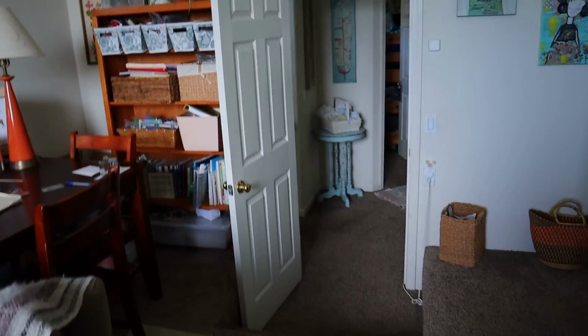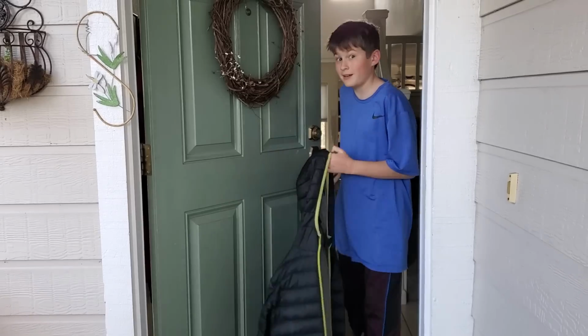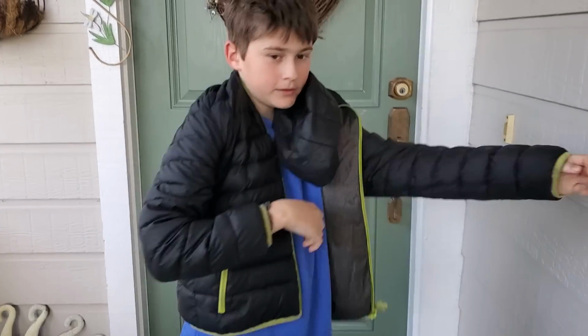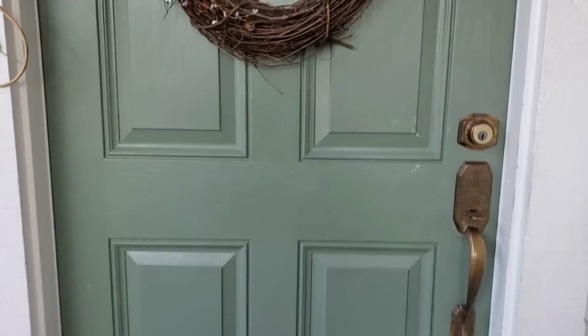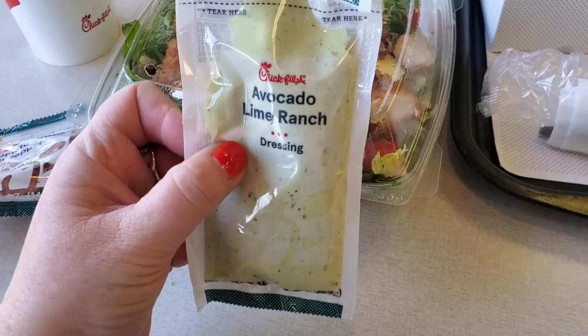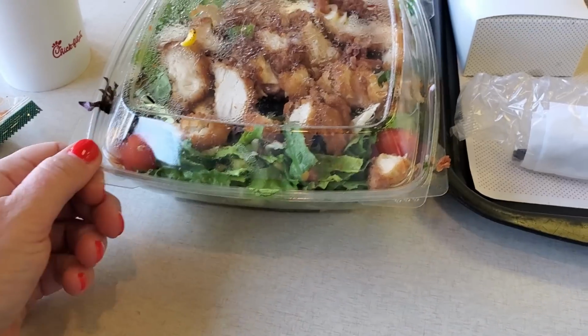All right, I gotta take Torvald out to lunch. Torvald and I could not decide between Shake Shack and Chick-fil-A, so we did a coin toss, and what won? Chick-fil-A. We're going to Chick-fil-A. This is what I always get here. The avocado lime ranch and the Cobb salad. So good.